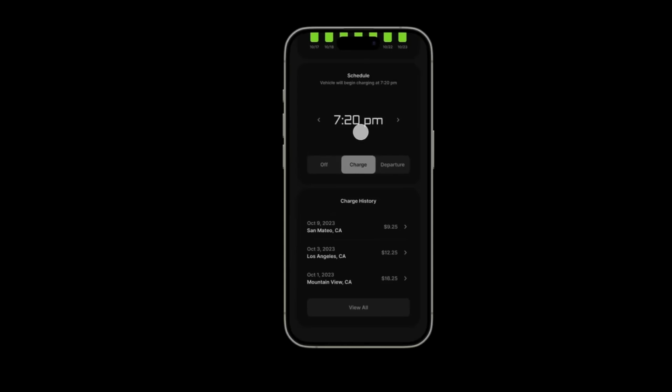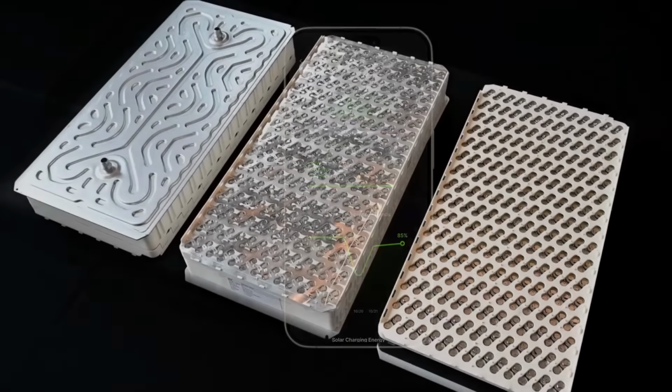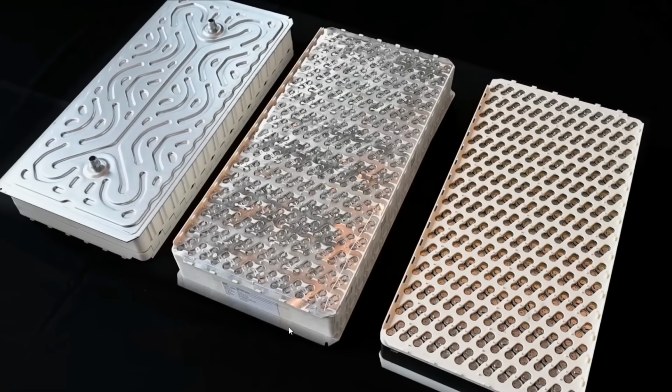even at home. In South Korea, our partner CTNS. Okay, and then this, I guess, is a photograph, not a render. So it looks like a photo. And this is CTNS's battery pack. This must be the bottom. This must be the top. And then this is the cooling plate on it.